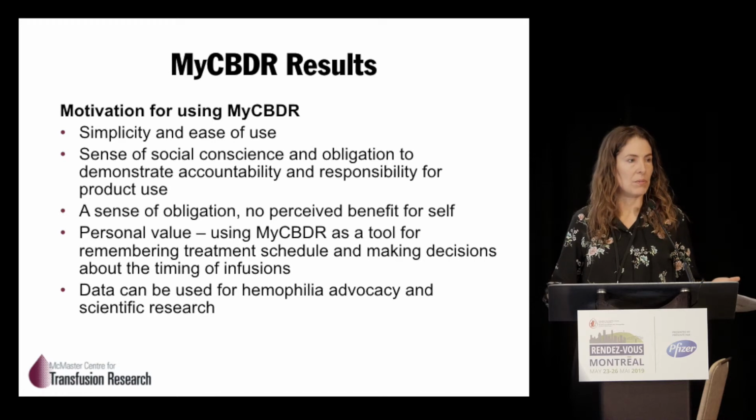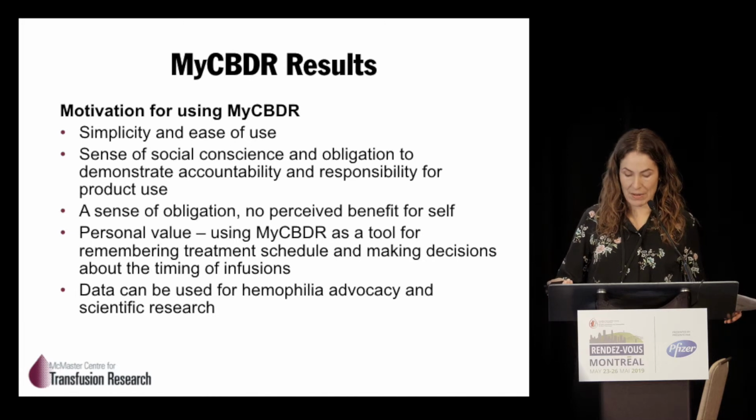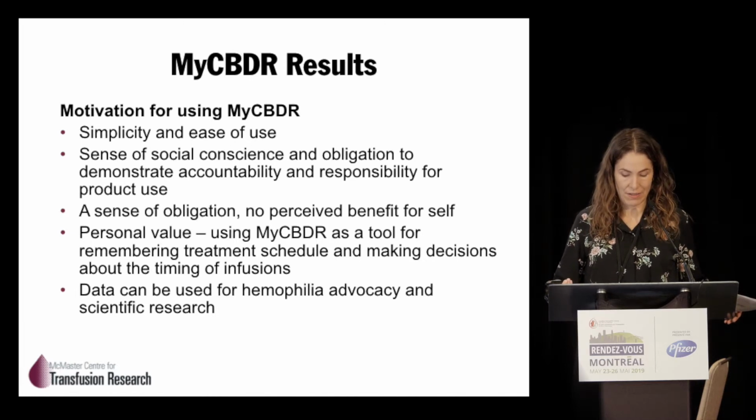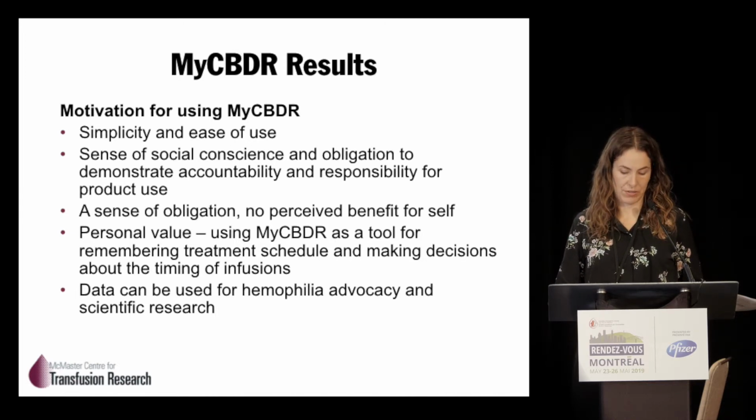So we asked people what their motivations were for using MyCBDR, and they described a variety of different motivations. The most popular one was just the simplicity and ease of use of the system. Other people were motivated by a sense of social conscience, and an obligation to demonstrate accountability and responsibility for product usage.